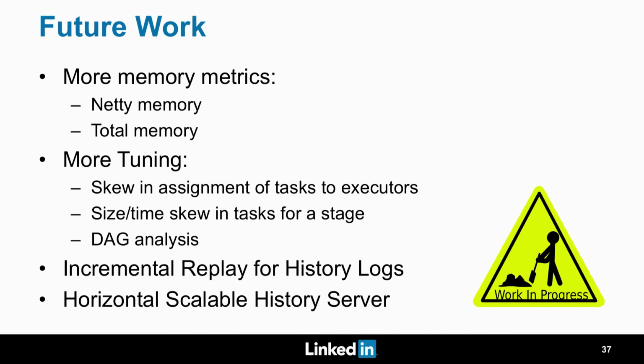I don't really have a question for this. What tools do you use at LinkedIn to schedule Spark jobs? Azkaban. It's open source. You can check it out.